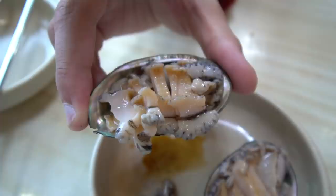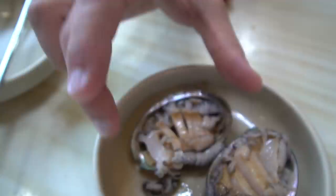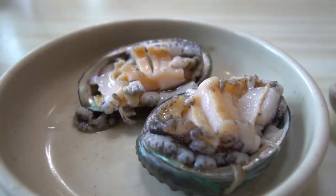It's almost crunchy. It's much more firm than I thought. And it doesn't have too much of a seafood flavor, actually. It just tastes very fresh, a little bit salty, but really, it's all about that texture. It's almost like a really dense, harder cartilage, kind of with that crunch. It's pretty good.